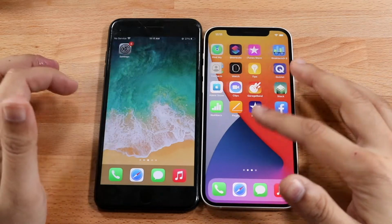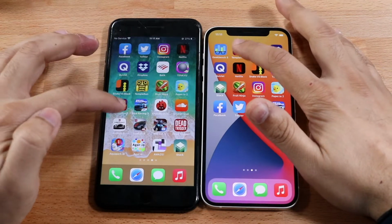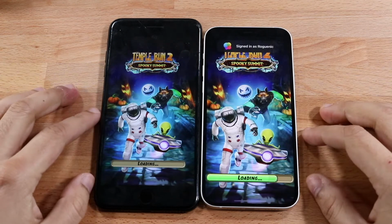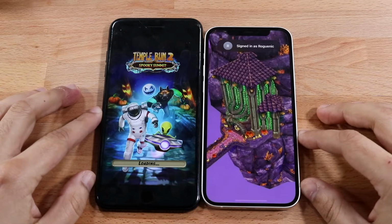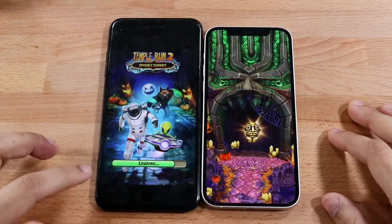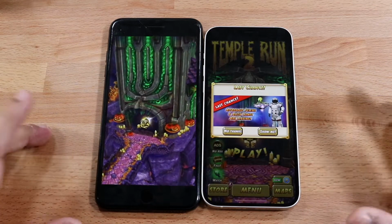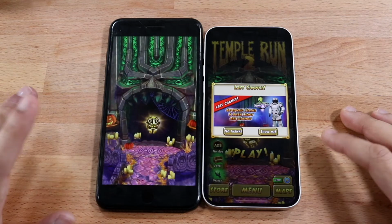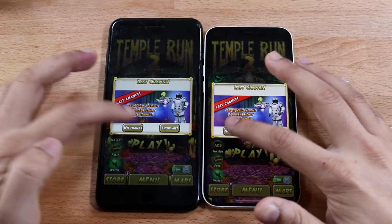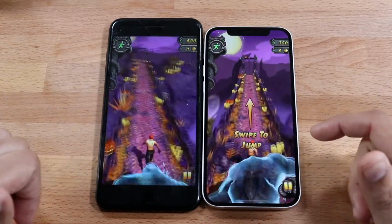Now, as usual, I have a bunch of these third-party apps that we can get into. Let's do Tempo Run, 3, 2, 1. And as usual, I think the iPhone 12 is probably going to outperform the iPhone 7 Plus in pretty much every single way. You can see the 7 Plus was still on this loading panel, and it did take a while. I don't want to say the iPhone 7 Plus is a horribly slow device, because I don't think it is. I think it's actually a pretty smooth device for a 2016 phone, but definitely when it came down to this specific comparison, even clicking on the play button was faster on the iPhone 12.